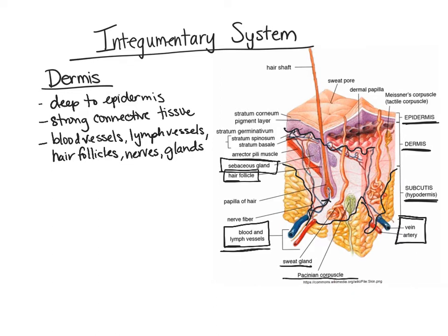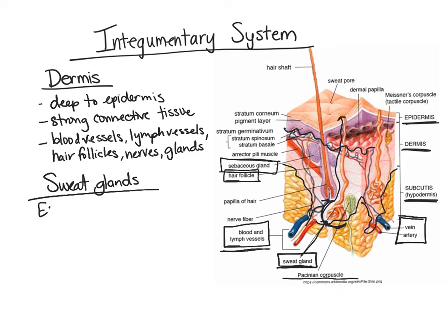All right, so the first gland that we will talk about are the sweat glands. If we look at the sweat glands, which we underline here, you can see it's this squiggly area, this tubular type of gland, and then the tube moves through the dermis, up through the epidermis, into the surface of the skin. We actually have 2 different types of sweat glands that we're going to talk about. We have the eccrine sweat glands and the apocrine sweat glands. So first let's talk about the eccrine sweat glands.